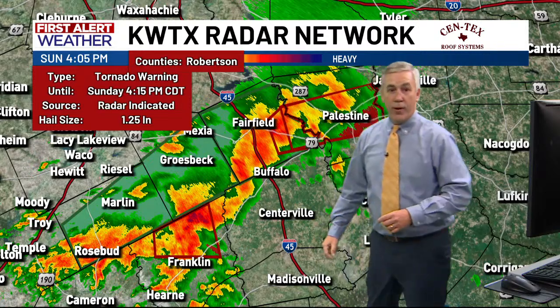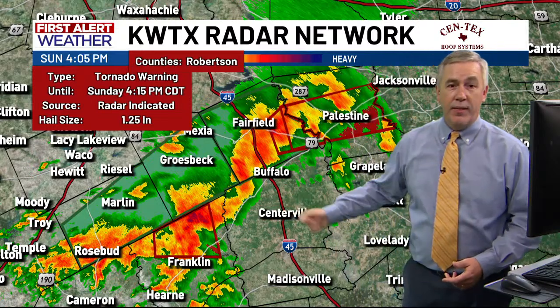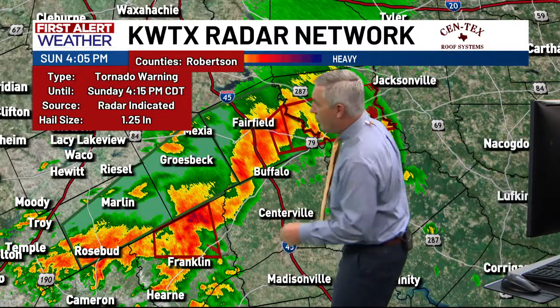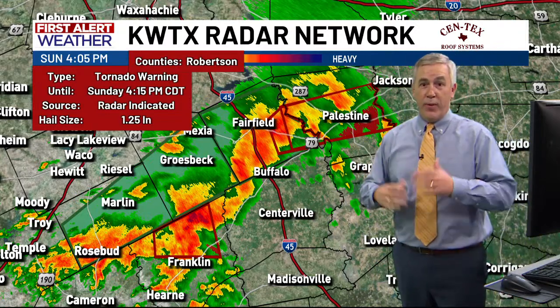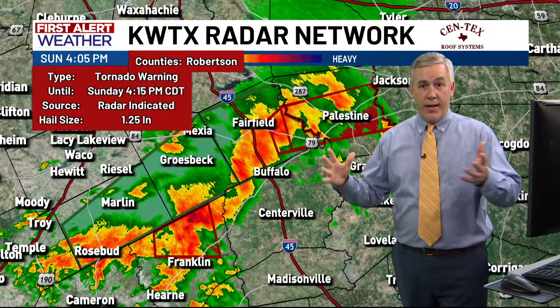Okay, just got word, yeah. So we're about to get this. We've been expecting that this would get extended into Leon County. So Marquez, you're not under a warning as of yet. If you have our free KWTX weather app, it's probably about to blurt at you and tell you that there is.